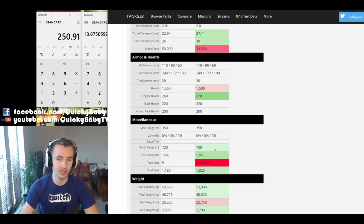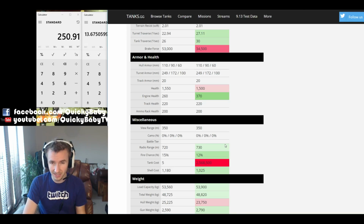And unfortunately for the IS-3A, it retains the shocking view range of 350 meters, which is probably one of the few very disappointing aspects of the standard IS-3, and something that you can take advantage of on the battlefield. You're likely to be able to spot an IS-3 or an IS-3A before he will be able to see you.